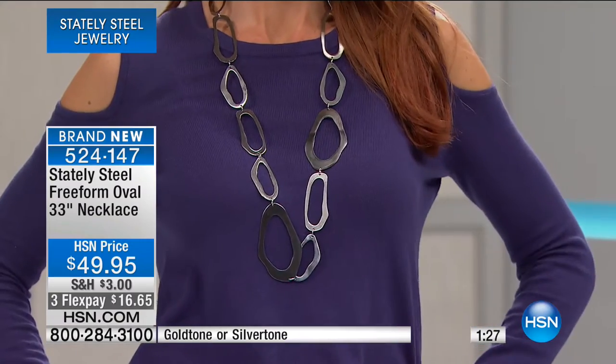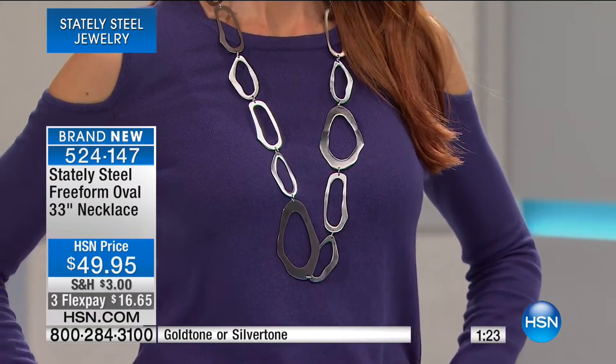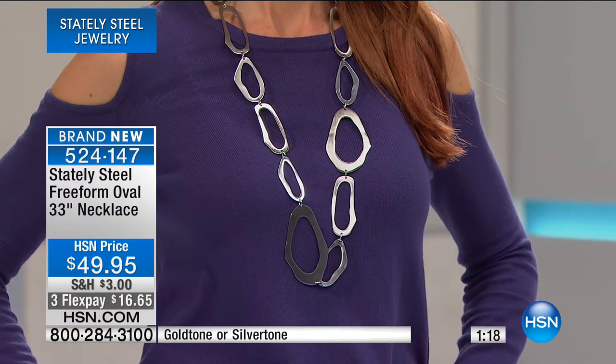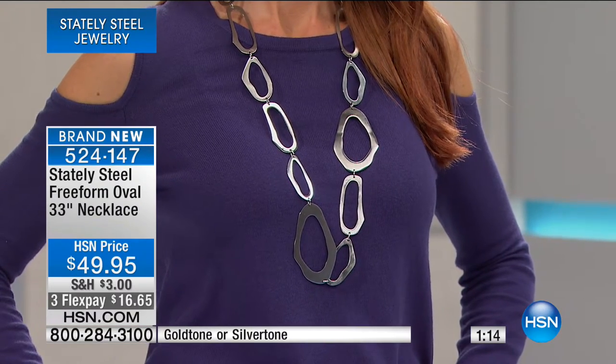Okay, that is going fast. We have about 350 of them. So if you feel like you're in a fashion rut, welcome to Stately Steel. This totally takes you out of that fashion 2016 into 2017. Yeah, because you throw this on anything. It completely elevates it, completely changes it. It's that statement piece, and it's the statement piece you're going to go to and go to, because every time you put this on, it will change everything about your outfit.